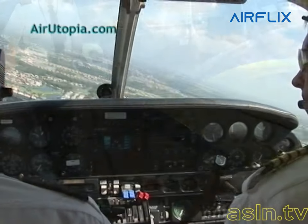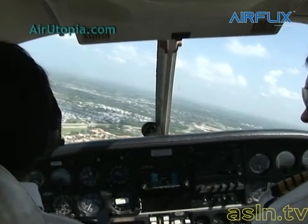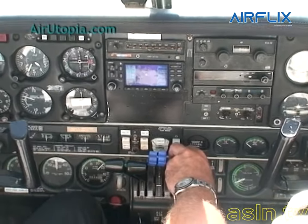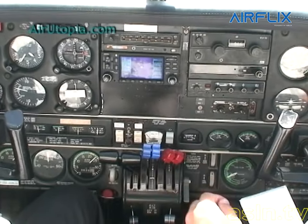As you'll see, the cockpit seating arrangement offers a huge improvement in space and comfort over the smaller training aircraft in the FFTC fleet, and the cockpit is much more complex, giving our student pilot even more to think about as he transitions to this sophisticated twin-engine aircraft.